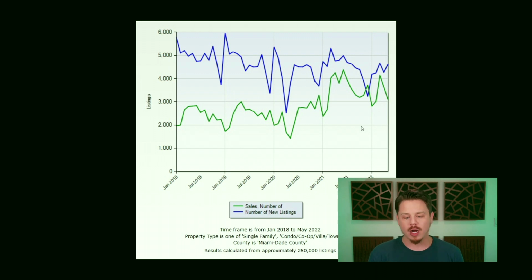Let's check out a different type of graph, all right? What we're going to be talking about here is the number of sales, which is our green line, versus the number of new listings, which is our blue line, okay? Again, we're starting off with looking at everything: single family homes, townhomes, condos, co-ops, villas, and all of Miami-Dade from January 2018 to May of 2022, because we don't have June data.